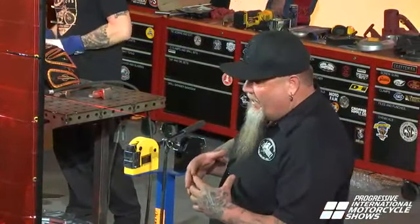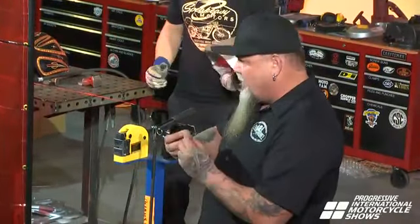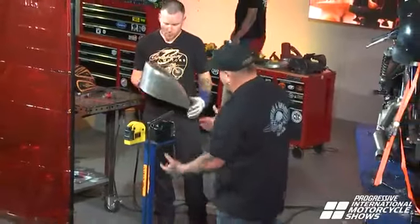With TIG welding, you want everything to be really clean. It doesn't want any kind of contaminants in it. You'll get inclusions, which are like little pockets of air in your weld. That makes a weak point. So you want that to be super clean.